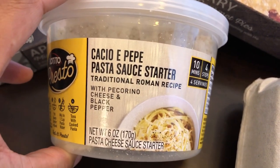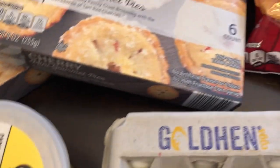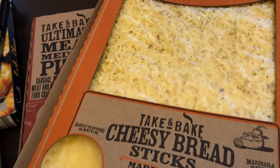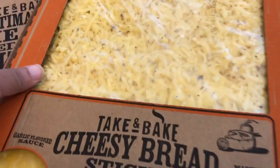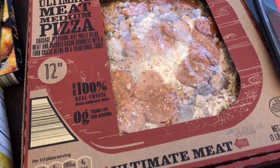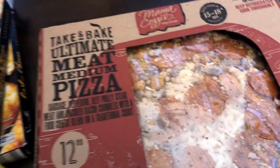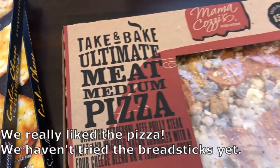So they had this one, and then they also had two others. I think one of them was a sun-dried tomato, and then there was one other, but I can't remember what it was. I wanted to try out their cheesy bread sticks and their pizza. I know a lot of people have hauled these before. I have never tried their take and bake anything, breadsticks or pizza.